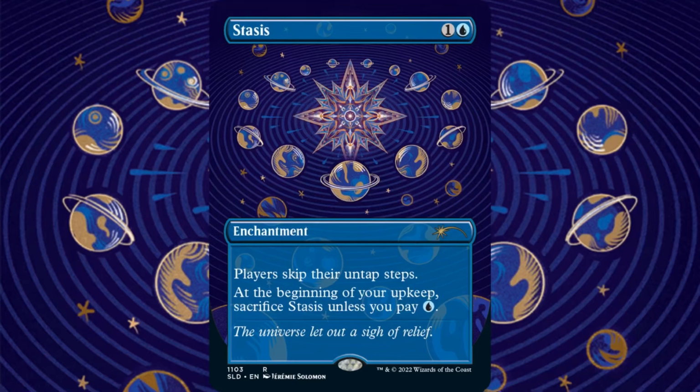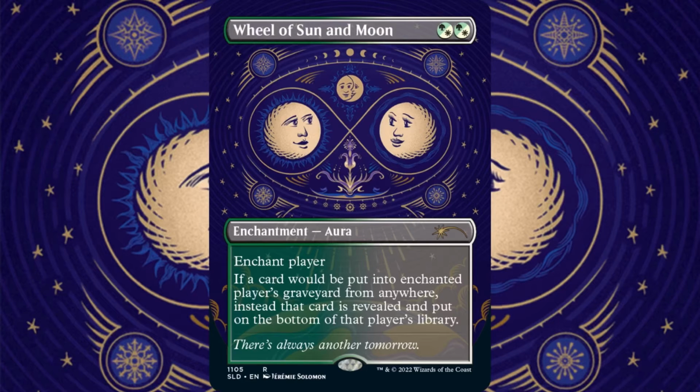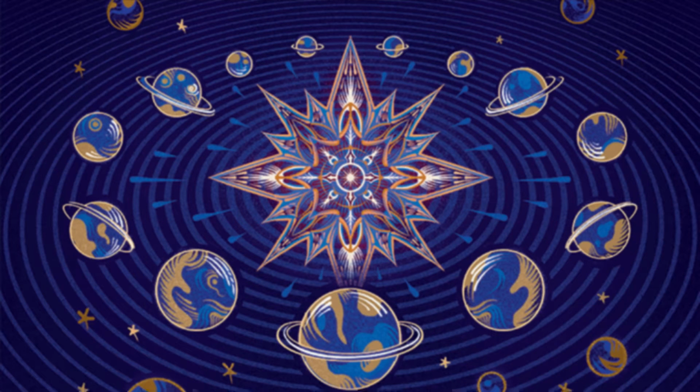Sticking with the space theme, this next Secret Lair includes Imprisoned in the Moon, the $1 reprint. We have Stasis, the wild enchantment clearback from Alpha. Now you can find versions of this in 4th or 5th edition for about 7 bucks. Prismatic Omen, the $20 Shadowmoor enchantment, is seeing its first reprint ever. And lastly, Wheel of Sun and Moon, another Shadowmoor reprint that is $8, though you can get a version from The List for $3.